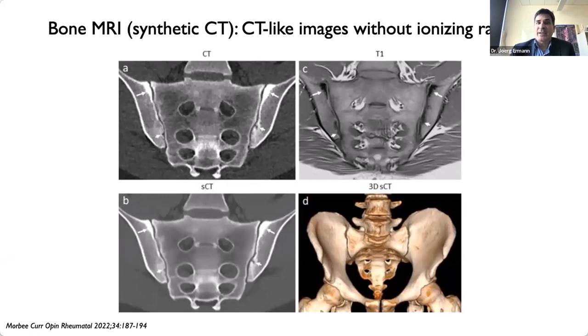However, traditional CT imaging, again, has a lot of radiation exposure, and there are now low-dose CT options to get around that. But the cooler and more fascinating approach is this one here, and this is called bone MRI or synthetic MRI. Here, an algorithm is used to transform MRI images into images that look like CT images. If you compare the traditional CT image on the top left here with this synthetic CT image at the bottom left here, they are really very similar, and you can see very nicely the erosion here and here in the bone underneath the SI joints on the MR-derived image. You can even generate these very cool 3D renderings of the pelvis that one then can turn in three-dimensional space using MR as the input.